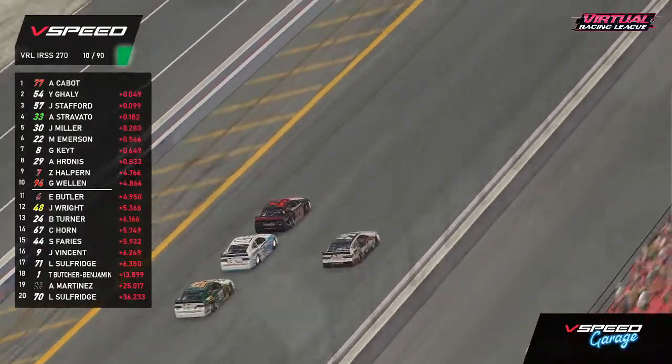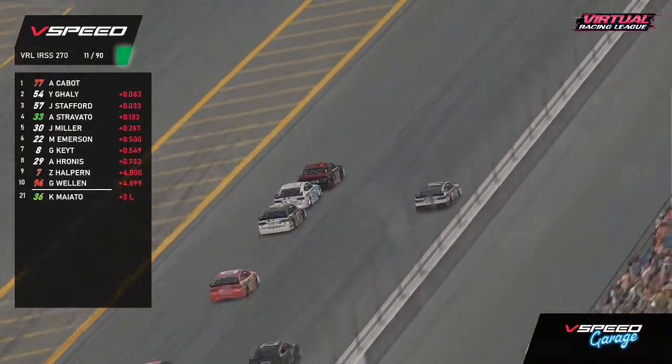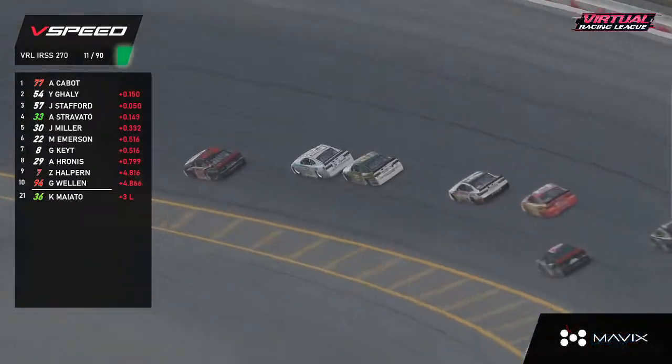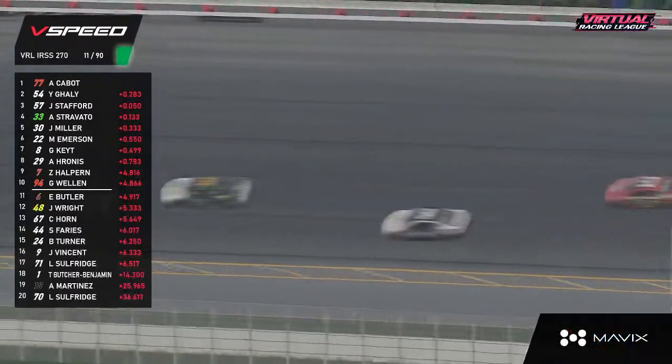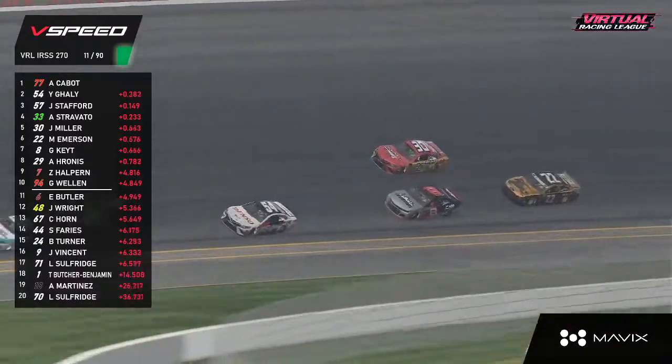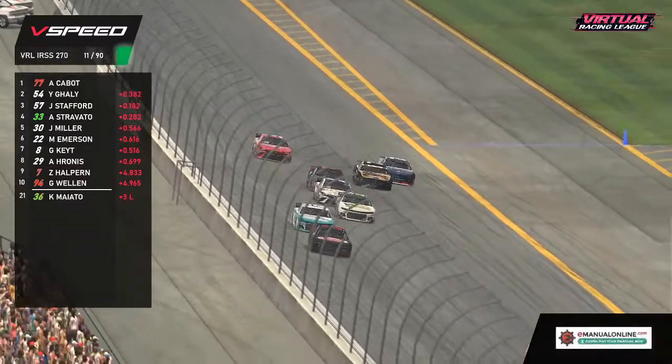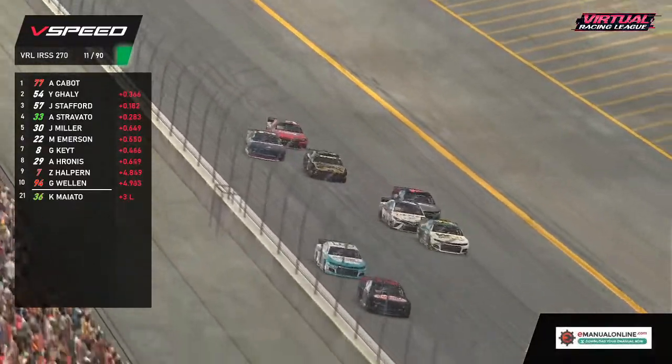Here comes Joe Stafford. Does he try and split them? Rather, he'll give a push to the 77. Down into 1 and 2. The car is drifting up the track. Jeremy Miller opening up the door here for Garrett Kite. Mark Emerson and Angelo Ronas, they're all going to slip on past. Jeremy goes to the back of this lead group.